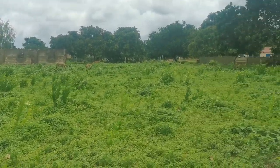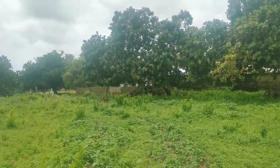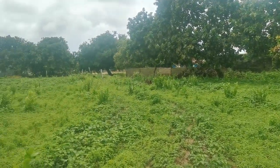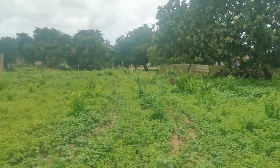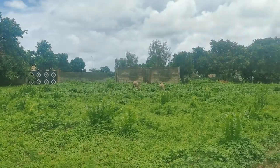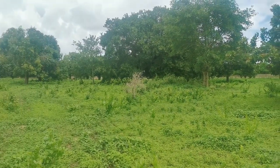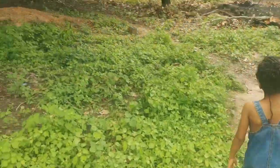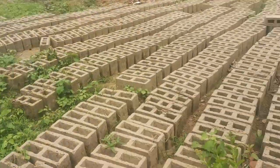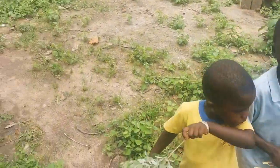So this is what the farm is looking like now. As you can see, all the herbs, all the plants are growing, and some of them very tall. Donkeys are eating there. It's like a whole new place, transformed. So they are helping me take the mama kunkoyo. Let's go.